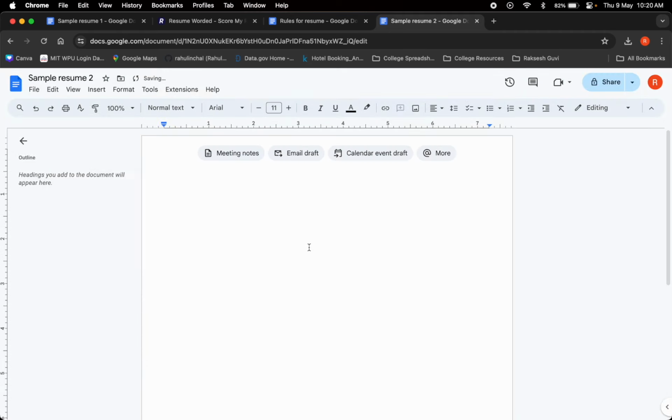So first and foremost, I want to mention my name, Rahul Inchal. And remember, learn about the shortcuts guys. On my Mac, it is Command Shift E for centering. If you want to check, hover over the button and you will see what shortcut is there, because shortcuts are going to play a huge role. I want to make it bold, so Command B, and on Windows it must be Control B, right? And I have to increase the size, so for that I would use Command Shift and the greater than sign.